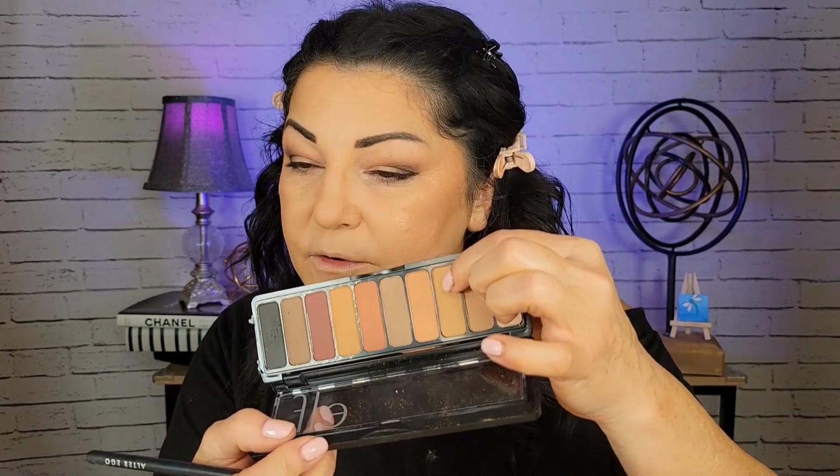Okay, you guys, so let's go back into the palette, the e.l.f. palette here. And I think I'm just going to place a little bit of the black on this brush and put that right here in the outer corner, just a little bit, you guys. And again, just drag it back up. Okay, and then I'm going to go into a little small brush here and go into this shade right here and just kind of smoke this out.